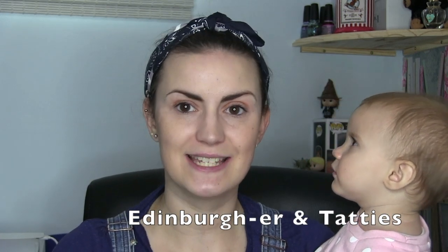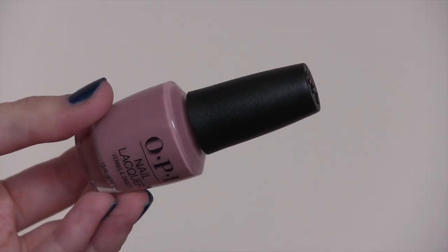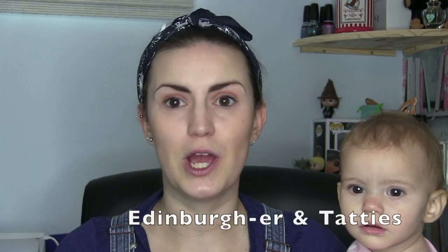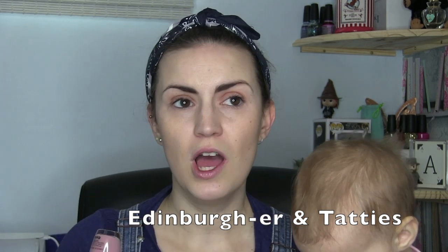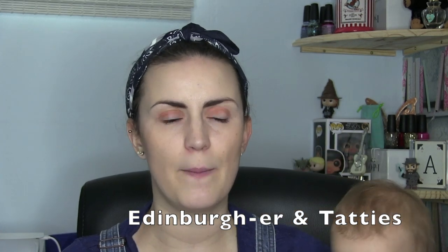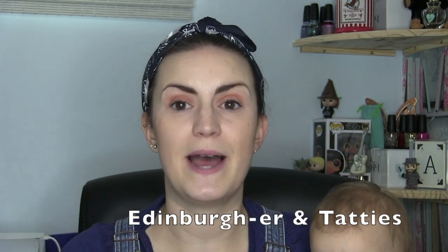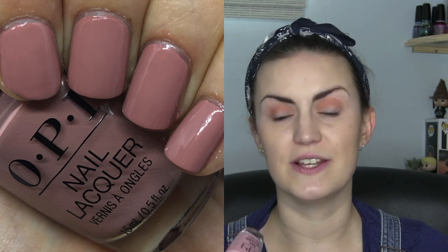Let's get moving. As I was saying, we have two nudes in the collection, one more purpley taupe and one more pink. The pink one is called Edinburgh-ers Tatties. So this one is a beautiful, like I say, very pink, dusty rose based nude. This one I really liked. It had a great two-coater formula, which is not always standard these days. I want to say it has been happening more. Some newer Zoyas that I've tried recently have been coming with more solid two-coaters for pastels, but it's not a guarantee. So to see that this was a two-coater made me really happy. So that first one is two coats of Edinburgh-ers Tatties.